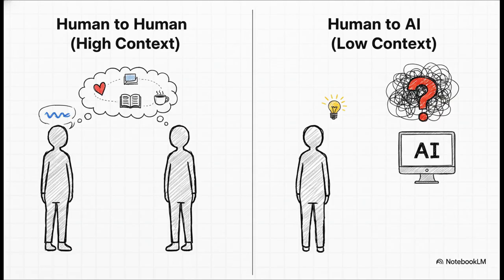See, we humans operate in what's called a high-context world. When I talk to a friend, they know my background, my sense of humor, all our shared inside jokes. I can be vague and they'll still get what I mean. But an AI has none of that. It's low context. You have to be super explicit and specific because there's just no shared understanding there to fill in the blanks for you.